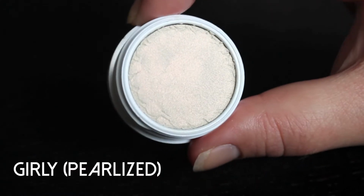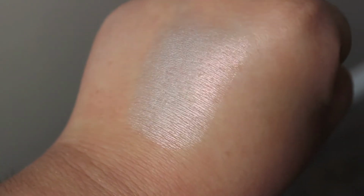Okay, so kicking off the single shadows with a few neutral shades that are kind of in the same color family. The first one I swatched here, and it is called Girly. Now this one, it doesn't look like much when you look at it in the pan. It looks pretty basic, but when you actually swatch it, it is this beautiful pale vanilla. It has a gold and pink kind of duochrome to it. You can kind of see the flash there.